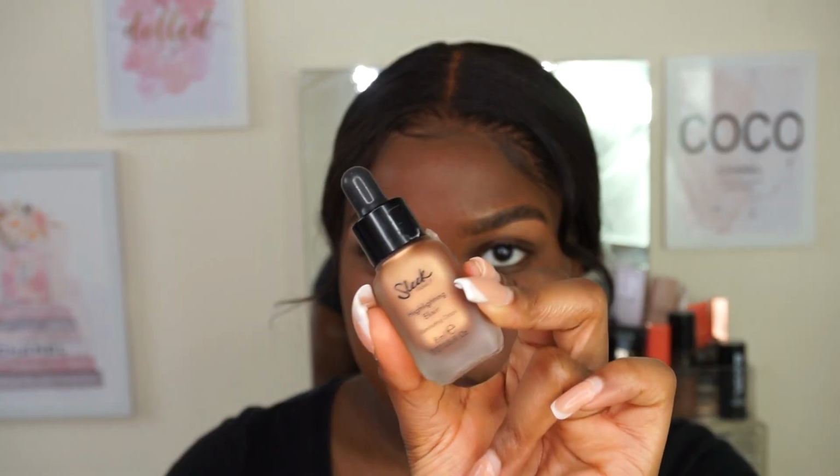So next I'm going in with a Sleek highlighter. I'm just putting this on my cheekbones because I kind of wanted a glow from within. I just want something to glow underneath my skin, especially because it was a matte foundation.